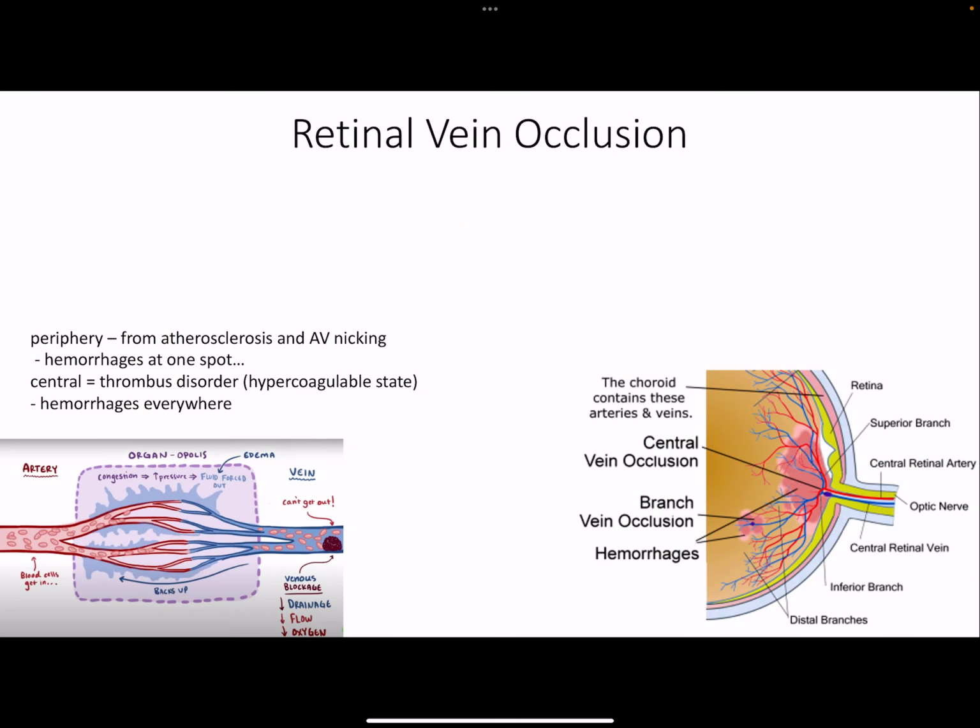Retinal vein occlusion, so opposite end, here's our retinal vein. This could be from atherosclerosis, causing AV nicking, right? The hypertensive retinopathy, the too much blood in the arteries can compress the veins, causing this little hourglass look. So it doesn't necessarily have to be a clot, but if you have obstruction of outflow, too much is going to build up and it's going to push out, and this can cause edema or a hemorrhage. So that's if you have it in a smaller retinal vein.